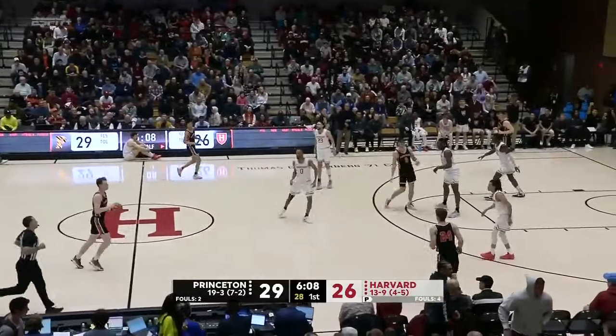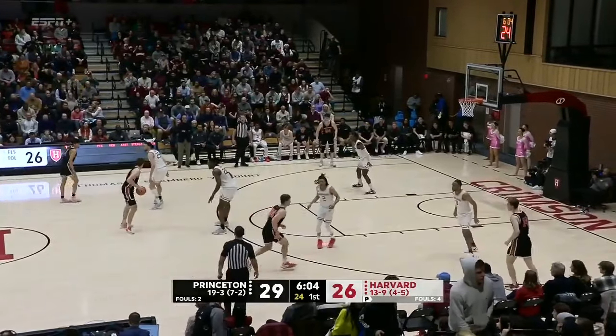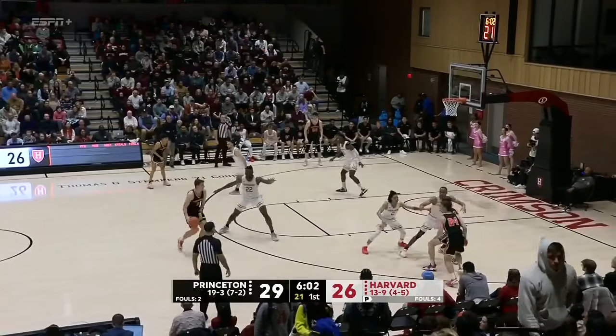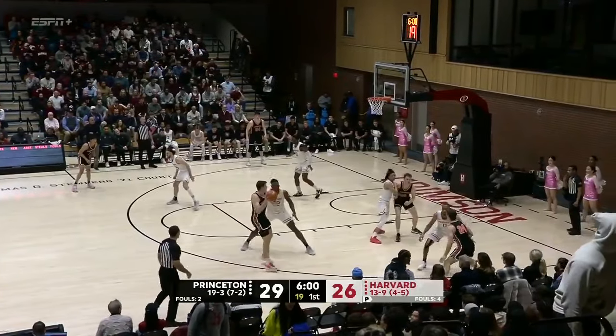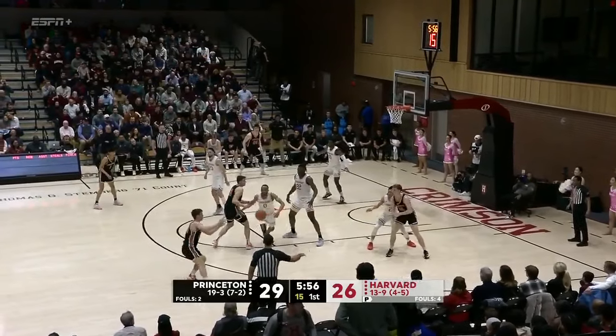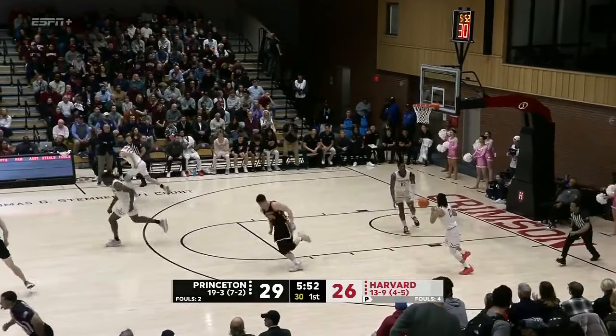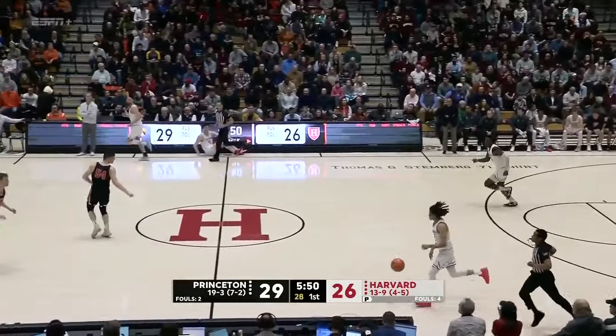Harvard has been able to get some presence in the paint. Chisholm Okpara, just a matchup nightmare. His size, his physicality, the way he can back down. Both teams shooting 50% or better now in the first half. Malacco kicks it out. Peters, a three, too strong. And Okpara out jumps Martini for the rebound.